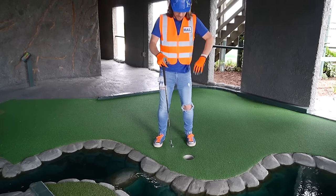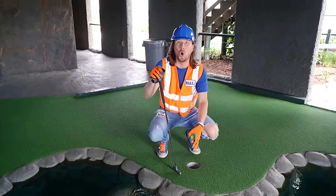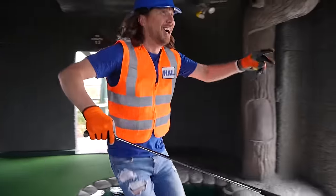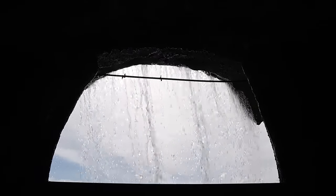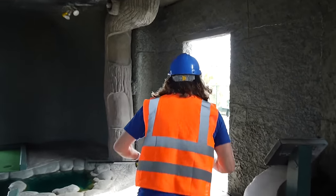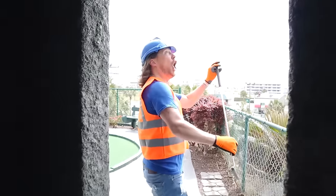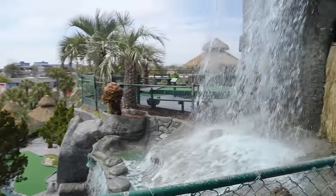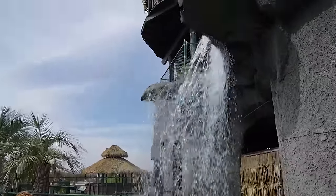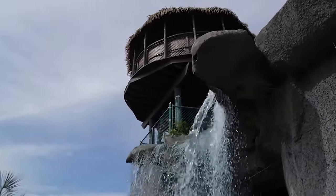Wow, this is great. Oh, wow, look at this. It's the eighth wonder of the world. It's the backside of the waterfall. Wow, that's cool. Ooh, well, let's go check the front side. Come on. Oh, wow. Look at this. That looks absolutely amazing. That's a gigantic waterfall.